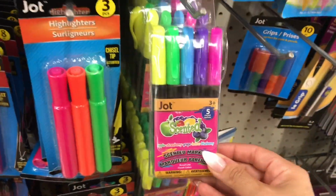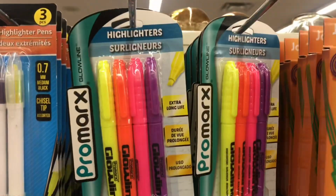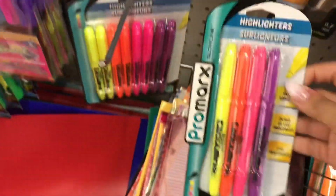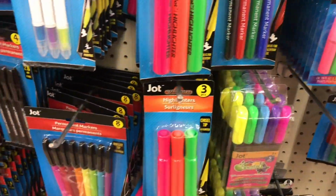And these look like they're scented. I'm wondering if they actually work. Okay, so here are the pack of highlighters, and they typically come with 4 in a pack. So if you do need them, back to school time is a good time to buy these because they have dual or double the amount in a package.